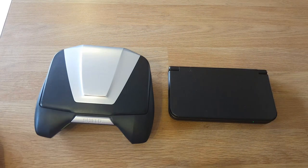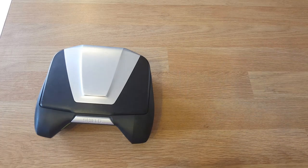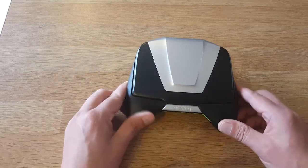What I'm going to do is, you can plug both of these handhelds into a TV via mini HDMI. And I'll do a side-by-side comparison, letting you see both systems running the same game. So anyway, to kick things off, you can move over there for the time being. The Nvidea Shield.